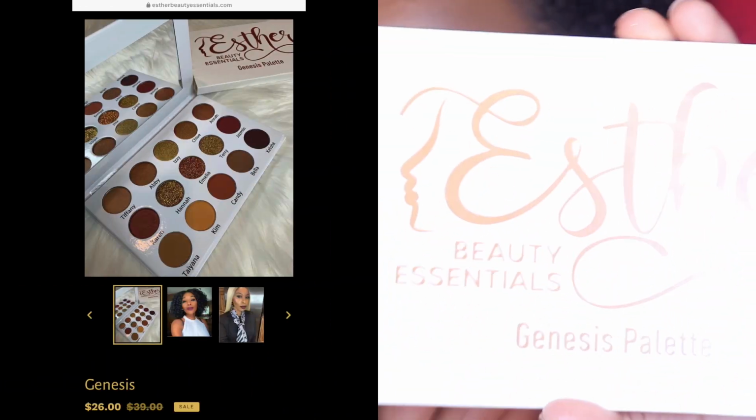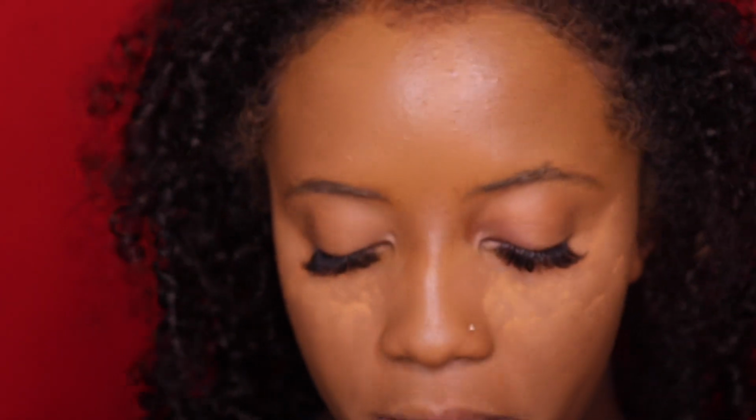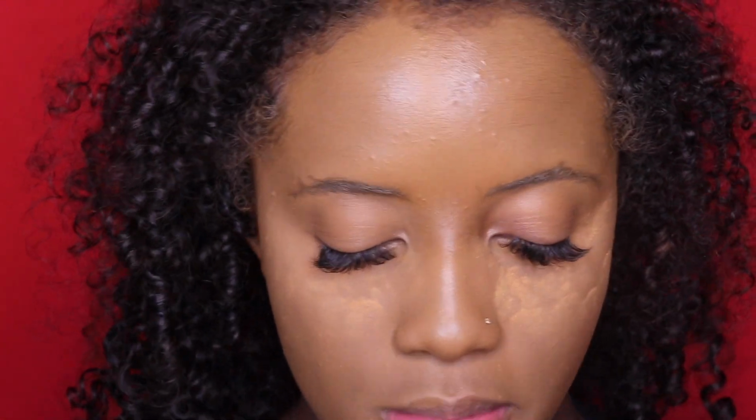This is the Esther Beauty Genesis palette, and I mentioned this in my Full Face Using Black owned brands. And this is just a super pretty warm neutral palette. I could honestly probably do the look that I wanted to do with just this palette, but we're extra and we are using not 2 but 3 eyeshadow palettes today. I got this eyeshadow palette in a BoxyCharm 3 months ago and I never used it, so I was like, oh my gosh, let me use this in this video.